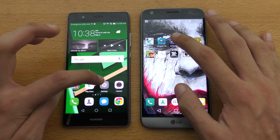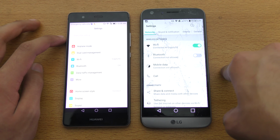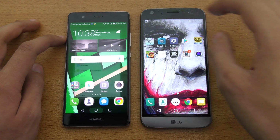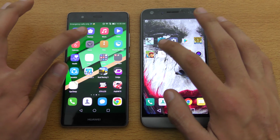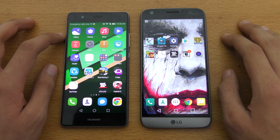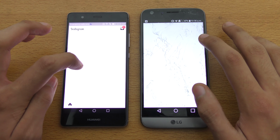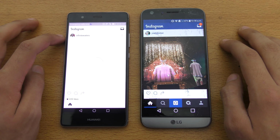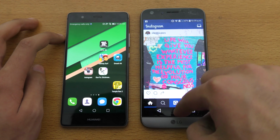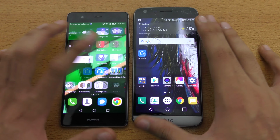We can also open up settings. Seems like the G5 is taking some time with the opening up of even with the system-based applications. So we can also try opening up the clock. Yeah, definitely P9 more snappier here. We do have Instagram. Here we go. And you can see faster stuff here with the P9. So G5, I don't know why, just losing more rounds here.